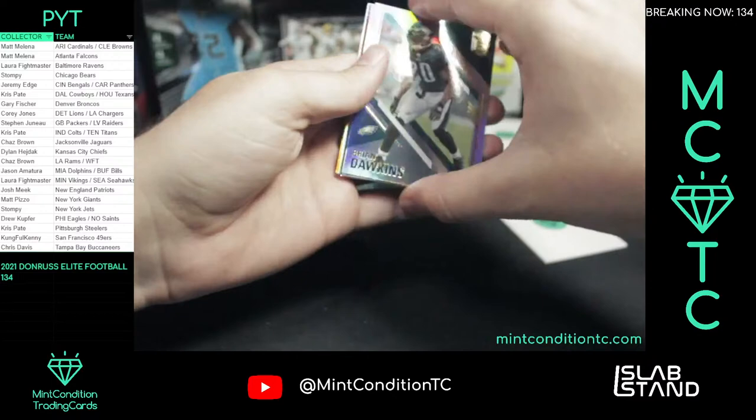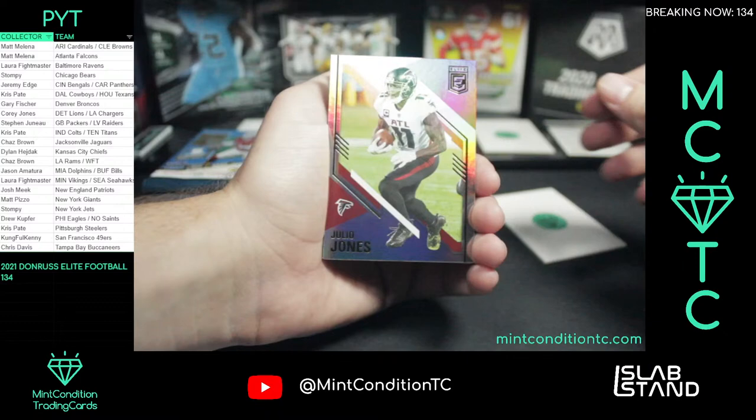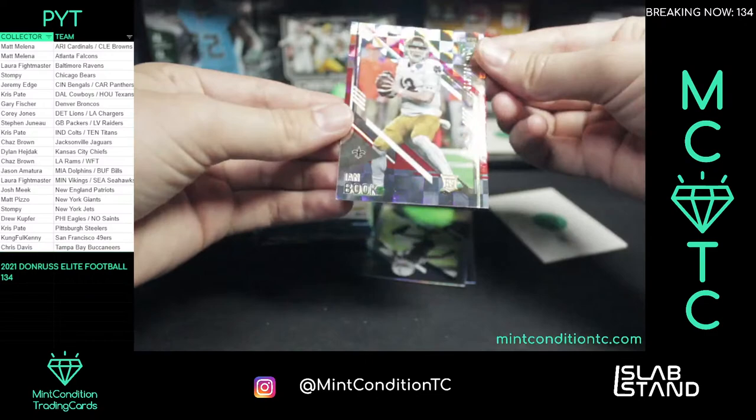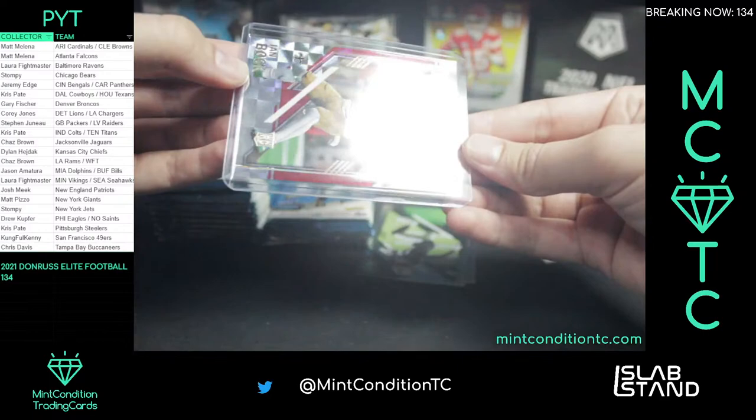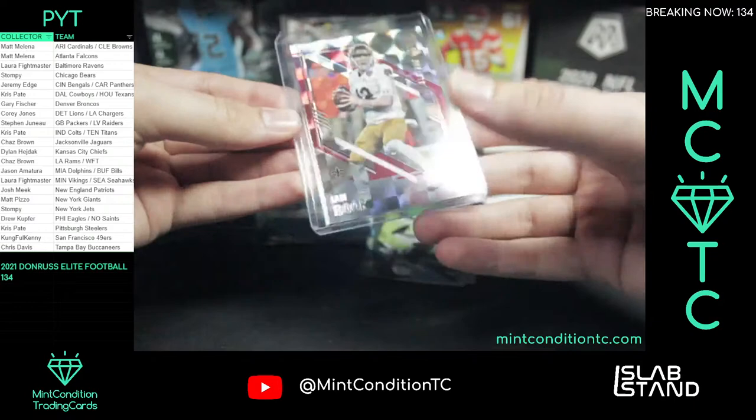Got a Brian Dawkins. Here's Julio. Up next, we got a red checker refractor rookie. That is Ian Book, going to the New Orleans Saints. Nice Ian Book, that Notre Dame college genie. He is going to be 313 of 399. Sorry, I blinded you guys for a sec. But the red checker refractor Ian Book.